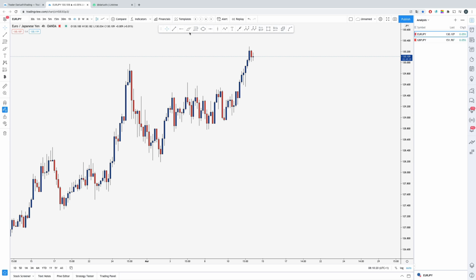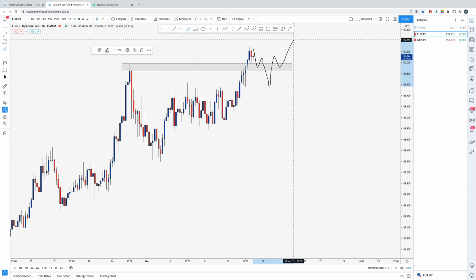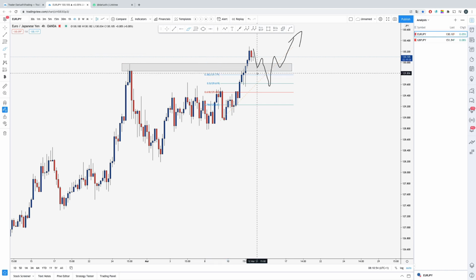Now here is a very important piece of information: don't look to buy the EURJPY at this level over here. This is something most retail traders are going to do. They are going to put their buy orders exactly over here, and you will see that the market will go down lower before giving you this kind of movement. This is something you will see over and over again, because the real level where the price is interested to return is, in this case, the 0.382 as the first one, and as you can see, even the 0.382 is below that level of resistance.